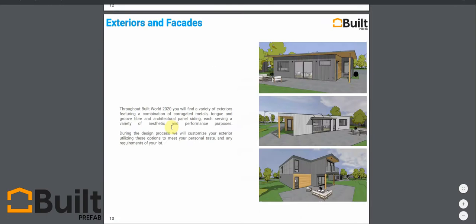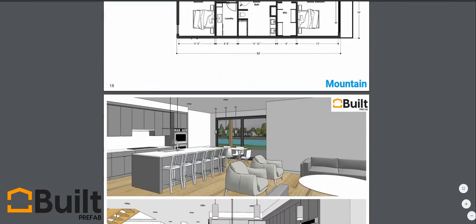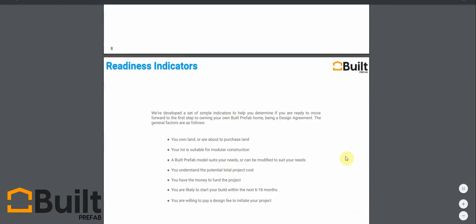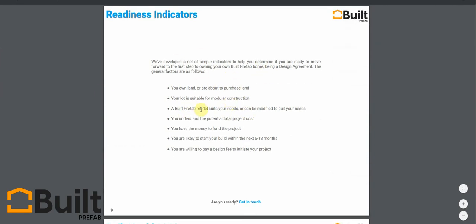The design process is laid out in this design catalog, as are the floor plans generally, but today is a 3D tour situation. Another document that you might want to download is our 2020 buyer's guide. We've just tried to simplify this a lot, and it lays you through the design process, pricing, building cost, timelines, all the major questions that people typically have when they talk to us. But one of the most important things is, of course, you can assess for yourself if Built Prefab is right for you, and these are all set out on page 9, being our readiness indicators.